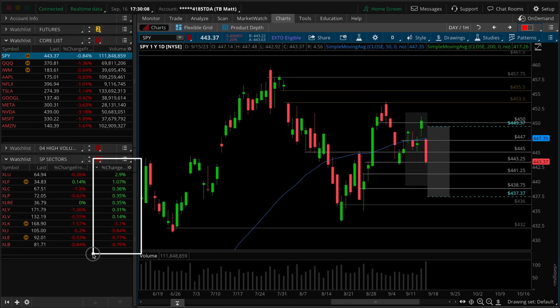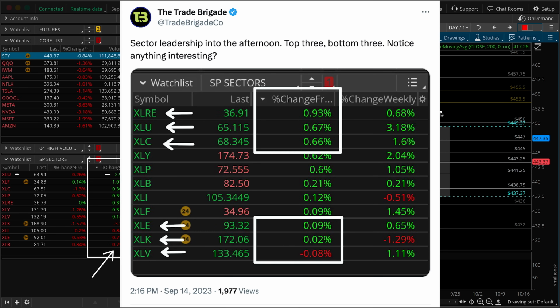Jumping back on over to the platform to evaluate the weekly performance of our sectors also starts to reveal some cracks in the armor. If we look at the top of the list here, the XLU for utilities was the top performer, up 2.9%, and that was even better as of Thursday's breakout. So utilities leading the breakout was the first indication that this was not setting up to be a follow-through move, and we talked about this over on our Twitter feed.